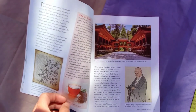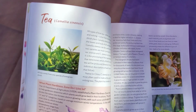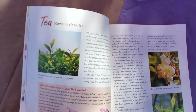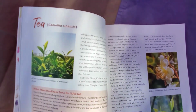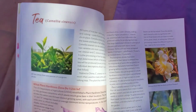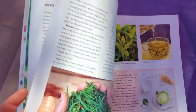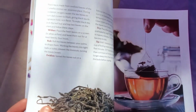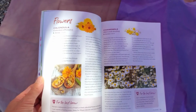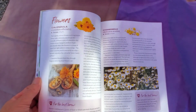So the book begins with a few pages about the history of tea. It also talks about the Camellia sinensis tea plant, which is the plant that all the teas come from. In fact, this is the very plant that I recently started growing myself. And then it tells you how the different teas, white tea and green tea and black tea, are all made from this one plant.